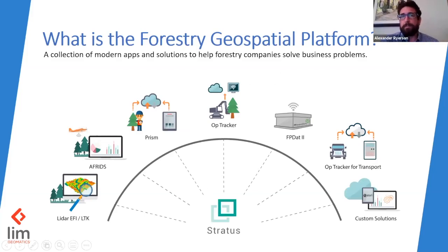So I'll first lay out who Limb Geomatics is and what we do, what's brought us here in front of you today with Tolko Industries. We have a forestry geospatial platform. It's a suite of solutions: from the left-hand side, you have LiDAR-based enhanced forest inventory; AFRIDS, which is a web-based decision support tool for harvest block planning using those EFI metrics; Prism, which is a data collection solution for boots on the ground, with two-way synchronization for reporting in the office; and then what we're talking about here today, OpTracker at the top, for operations tracking and analytics. And then to the right, some other operational tracking solutions. We're an Esri business partner, so we build custom solutions on the Esri platform. And in the middle, Stratus, which is the forest management data and analytics platform.